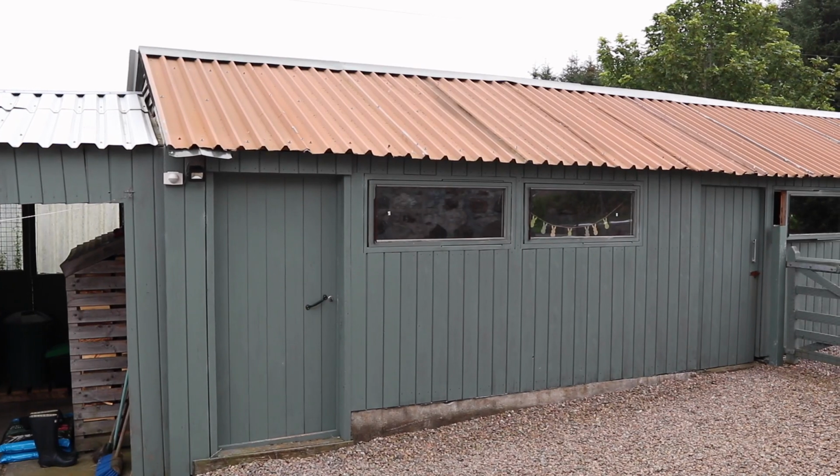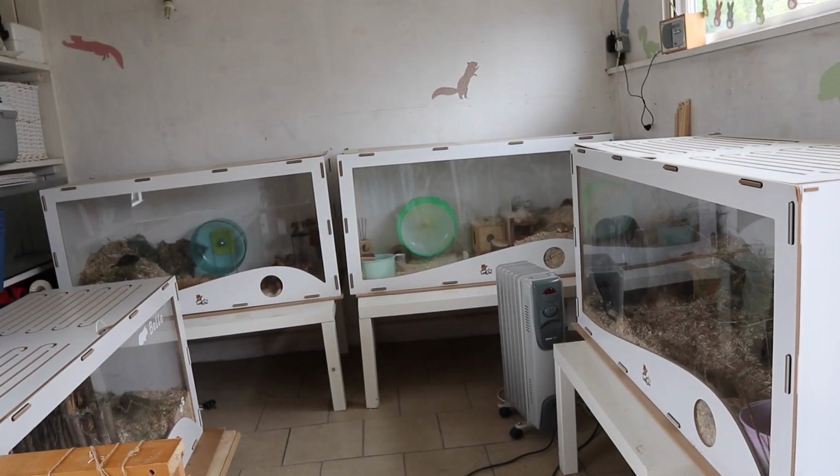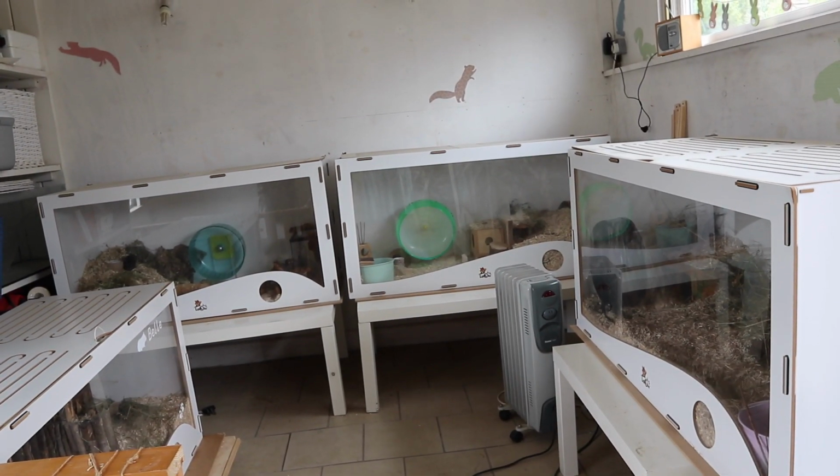So I figured it would make sense to start off with the animals in this room. This is an outbuilding, but it's heated when it's cold. So it's always at a stable temperature around sort of 18 to 20 degrees Celsius. One of the gerbils is digging like crazy right now. So the skinny pigs do live in here. You will have seen them in the last video if you watched that. So the rest of the animals that are in here include my gerbils and my Syrian hamster.